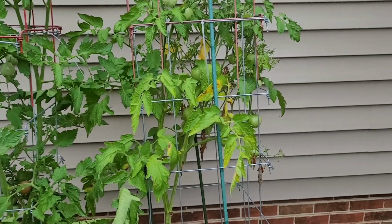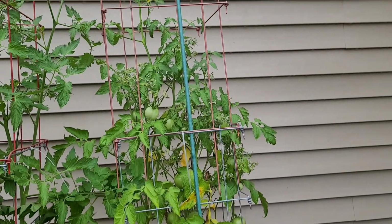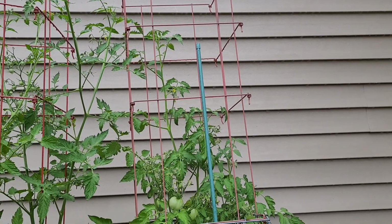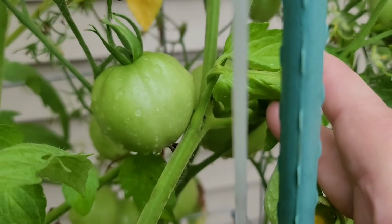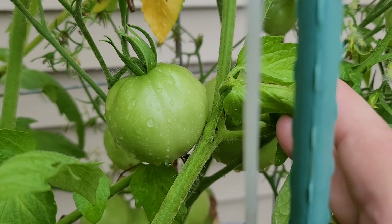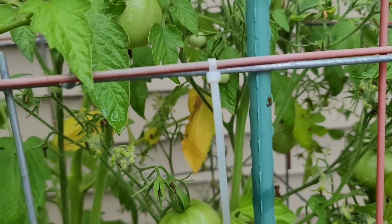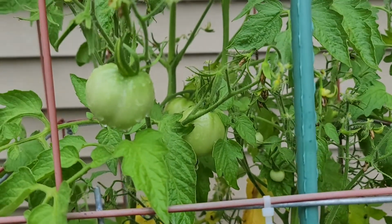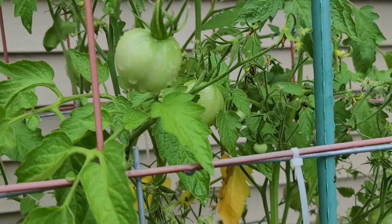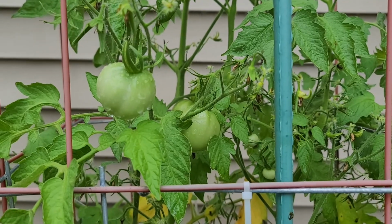Next to it is fireworks, and it didn't seem to like the rain quite as much. It is growing pretty tall, but let me see if I can get closer on some of the tomatoes. This is about average size, I think, for the tomatoes so far. I think they're still going to grow a little bit bigger. I do have a lot on the plant. It's kind of hard to tell because I can't get around to the back, but there's a ton more on the plant too, so here's hoping that fireworks taste good.